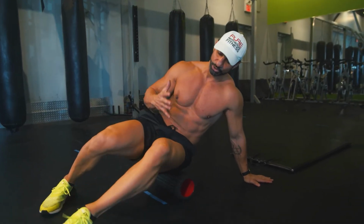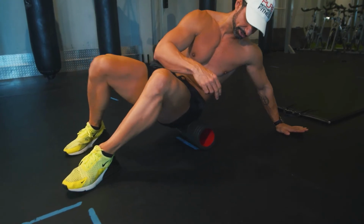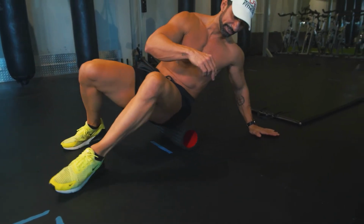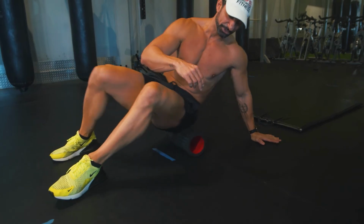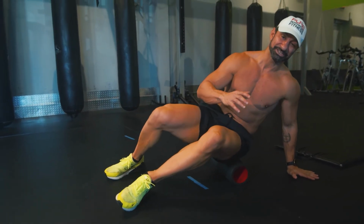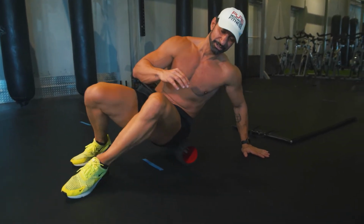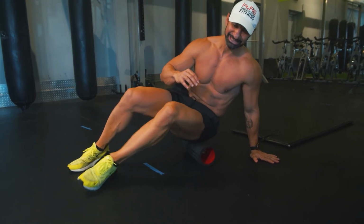So for the beginner, go on a side angle. You're going to slowly come down to hit the lower part of the glute and then slowly roll back up. Coming down, sit there. You will feel pain when you do this. If it's painful, that's okay because you're removing all those knots from the muscles that are tight and the lactic acid buildup.